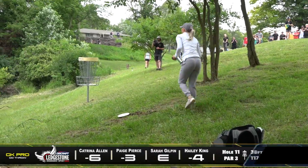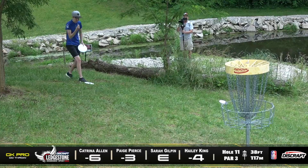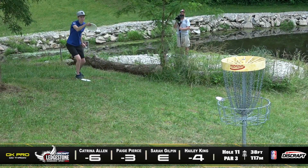Cat with the birdie. Wow, that's maybe the only one in the field today. It is 100% the only birdie in the field today. This is such a score separator. I really like this hole. Me too.